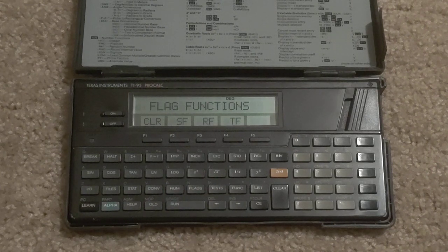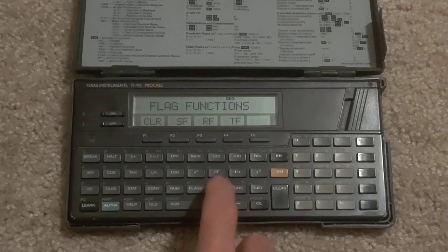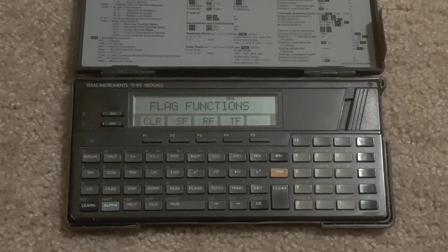Flags for Boolean tests. You can set a flag, reset a flag, or test a flag. It is a Turing complete machine. You can do indirect addressing, you can do conditionals, you can do branching, you can do loops, you can do subroutines. All of those are built in. You can do jumps.